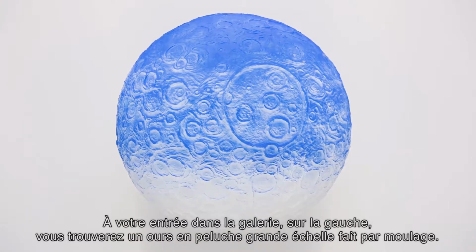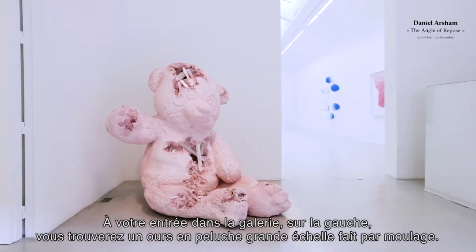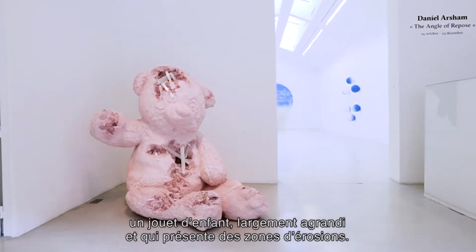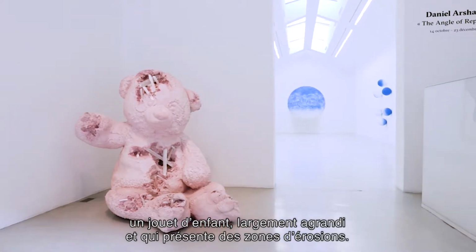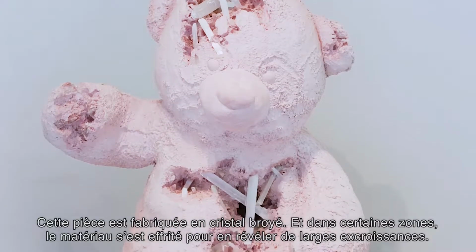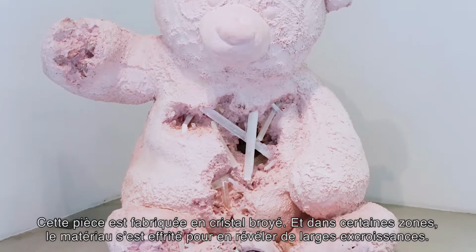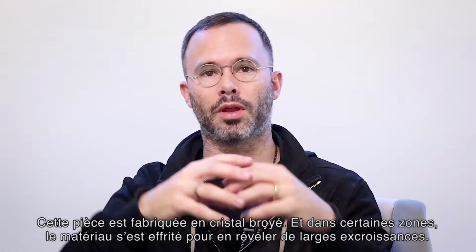Upon entering the gallery, on the left side, you will see a large-scale cast soft bear, like a child's toy, blown up in scale, but appearing to have these erosions within it. The piece is made of crushed crystal, and there are areas where the crystal has fallen away to reveal these large crystal growths within it.